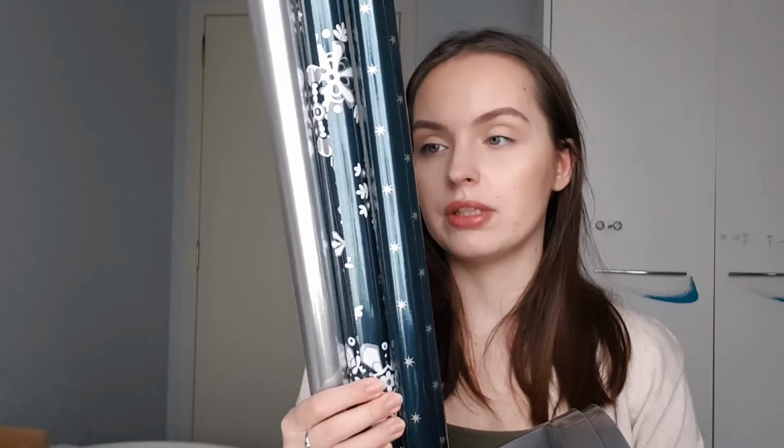And then I bought a set of 3 wrapping papers. I just really love the combo of this green with a silver. I'm not gonna open them this year. I'm gonna keep them for the future. So yeah.